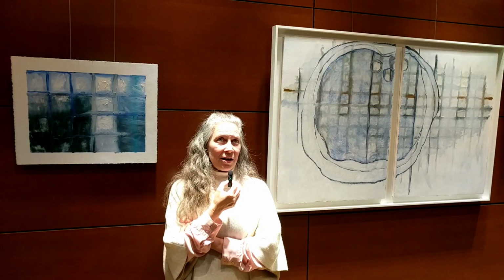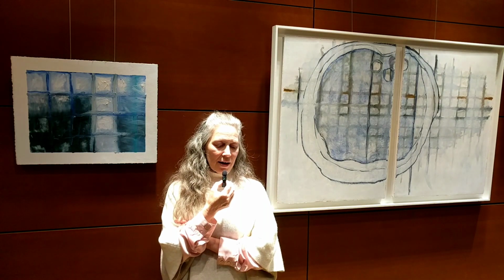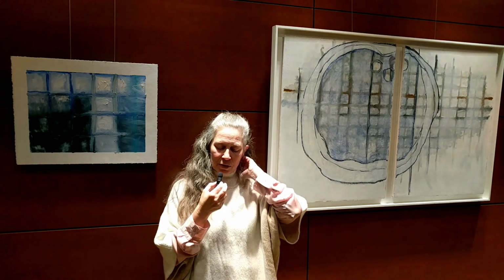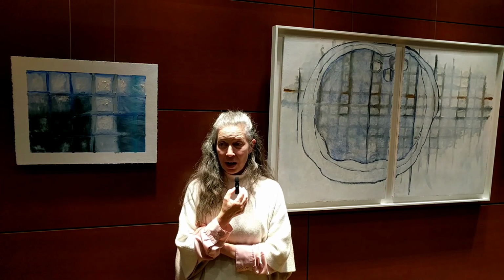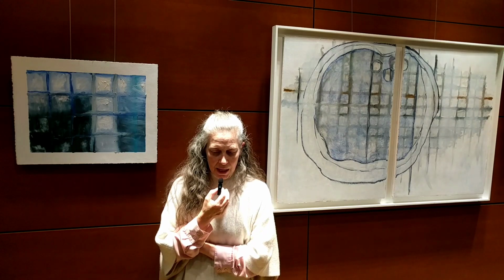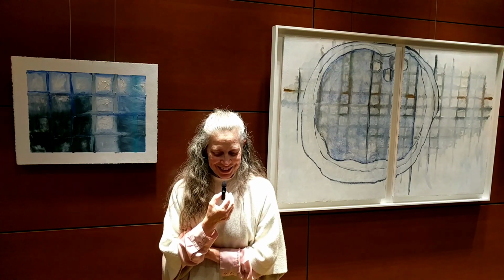How do I feel about a non-artist looking at my work? I just had another show where I was able to watch people actually interact with my work, and some of them were non-artists and some of them were artists. Everybody had a reaction. Some of it was good, some of it was like, okay, and walked right on through.